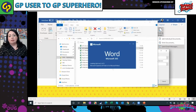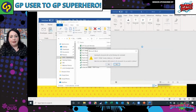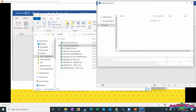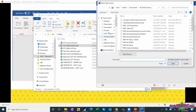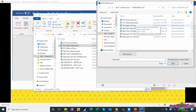This doesn't need the latest and greatest version of Word, but it does work with Office 365, which is what I'm using. So we're going to go ahead and open. Now, this document, I'm going to connect it with my file. I bookmarked it. This is a tip for you if you're going to do a session. It's always good to bookmark your sessions up in your quick access. So we're going to do my EFT email list.